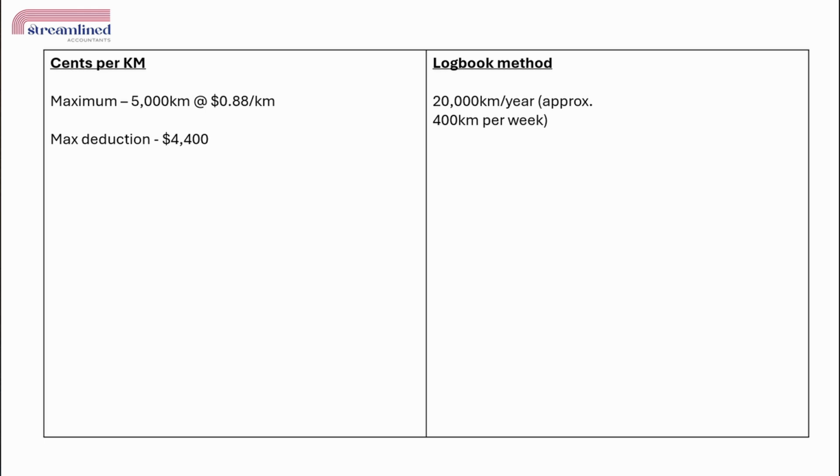Now, let's assume that your vehicle has an average fuel consumption of 10 litres per 100 kilometres. Now, some may have more, some may have less, but for this example, we use 10 litres per 100 kilometres, which means you're going to use 2,000 litres of fuel in the year for your 20,000 kilometres of travel. And let's take even a conservative price for fuel. We'll take $2 a litre.